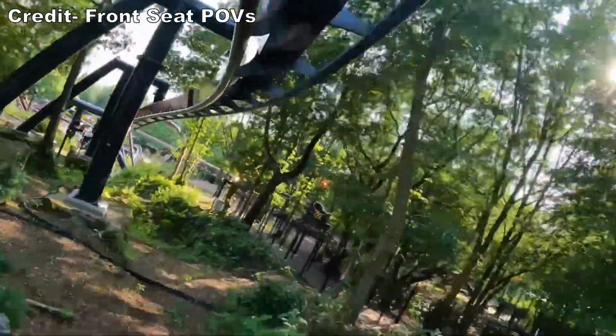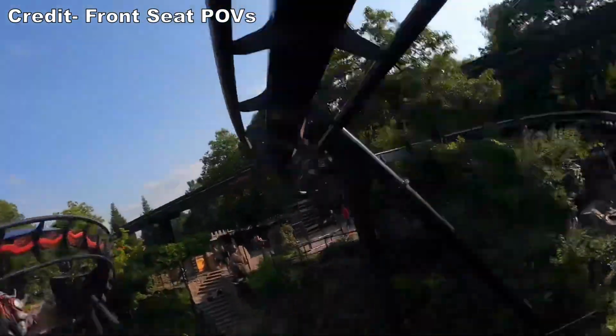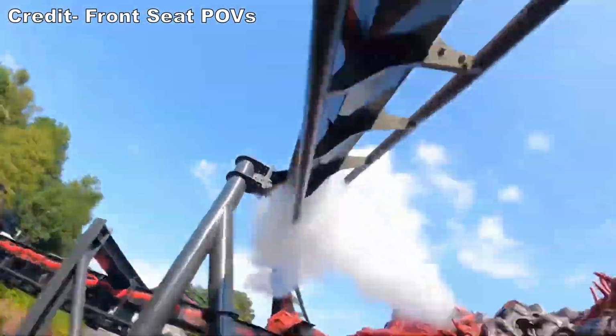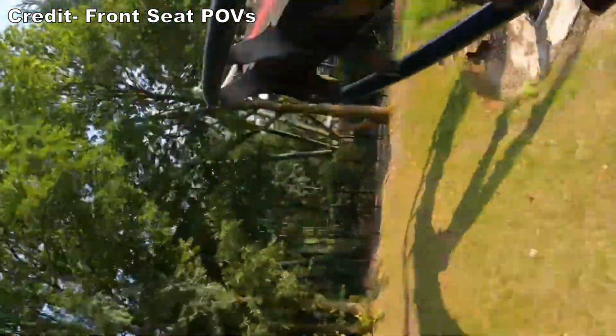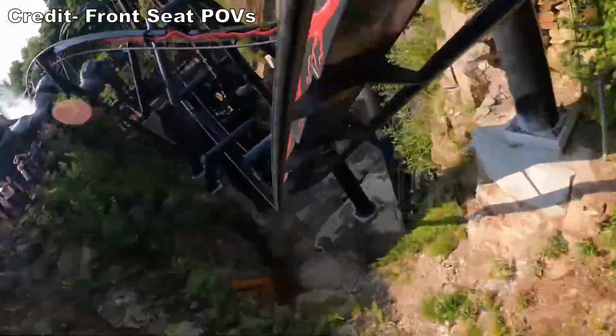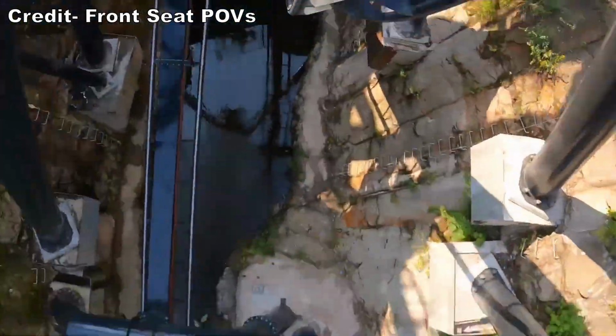This leads to a small dip. It is faintly floaty in the back seats, but it more importantly begins the process of Nemesis accumulating speed. This coaster just keeps burrowing deeper into the ground, allowing it to continuously build up speed as it goes. Another quirk with this layout is the inversion sequence. They're out of order compared to a traditional B&M looper.